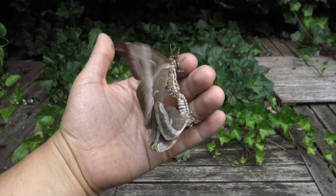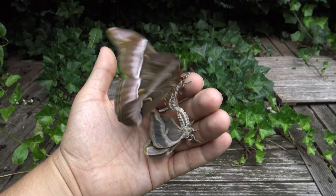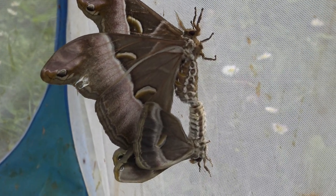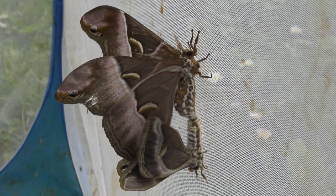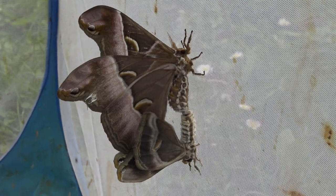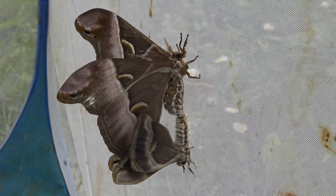And I wonder if this pairing will be fertile. Just look at the size difference. I hope it will be. There you go. A mating between two species. This was about to be the beginning of my hybrid moth quest. I had no idea what the babies were going to look like at this point. In over 10 years of breeding moths, this was my first hybrid ever.